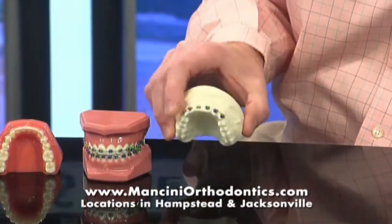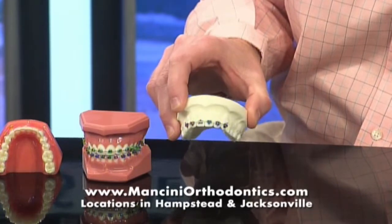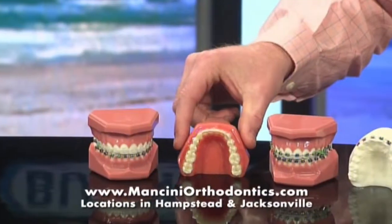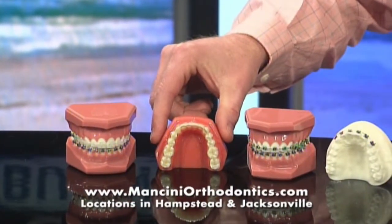We offer the Wild Smiles shaped bracket system. There are many different shapes that patients can choose. If they play sports, there are soccer balls, hearts, diamonds. It really has expanded the treatment that we can provide. And we also have Invisalign treatment available. The Invisalign treatment is really for the optimal in aesthetics and comfort. Great. So many options for people.